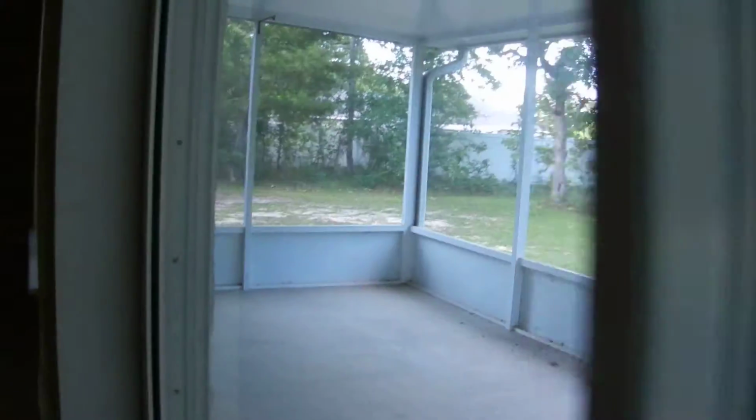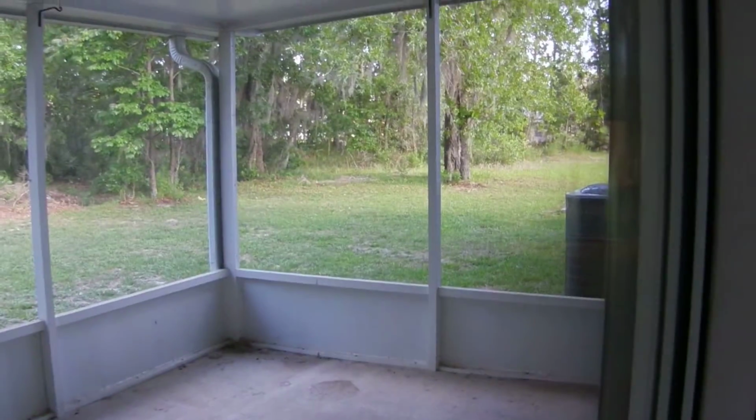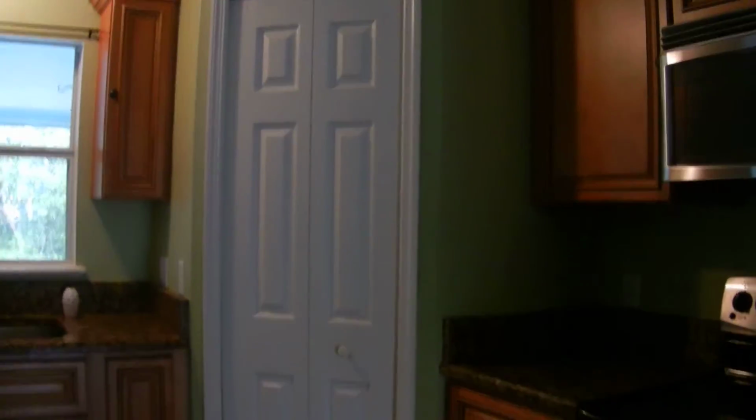And out back here, got a huge screened room. They used to have an above ground pool over there. And there are 2 air conditioners on this house, one for each of the floors. And this is where your refrigerator goes. And there's a closet there, and a closet there, and a pantry over there. So you got lots of storage space down here.